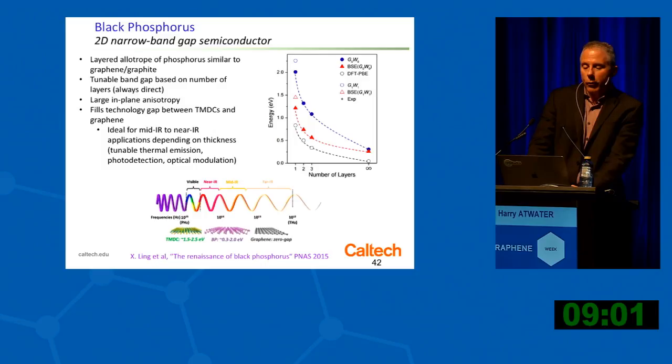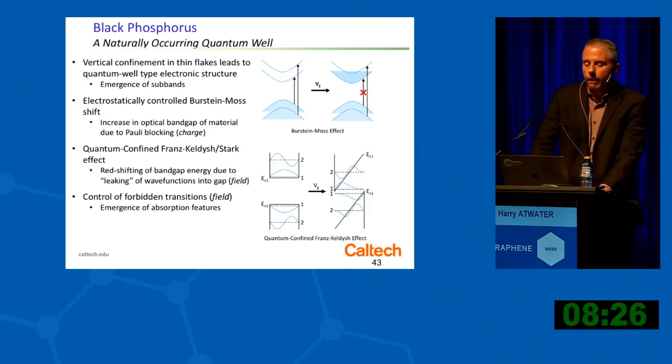Black phosphorus, of course, is one of the allotropes of phosphorus in a crumpled layered structure, a layered allotrope, which has very interesting optical properties, which has a tunable direct band gap, depending on the thickness, ranging from the mid-infrared into the visible frequency range. It also has a large in-plane anisotropy in its optical properties, and has the opportunity, therefore, to be a very interesting near-to-mid-infrared optical material. In essence, black phosphorus is a naturally occurring quantum well.